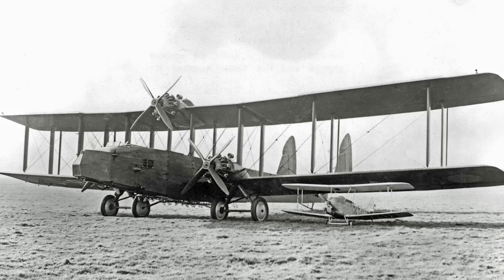In 1932, the heavy bomber requirement was officially dropped, and at some point not long after this, the DH-72 prototype was broken up for scrap.